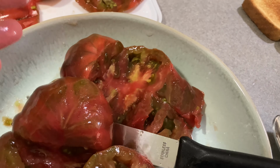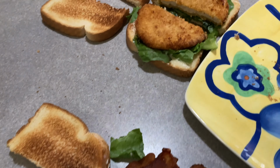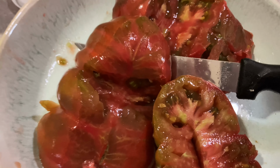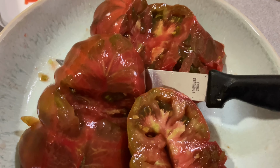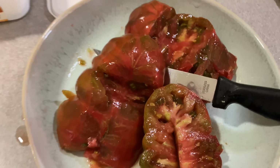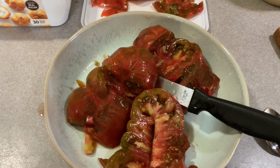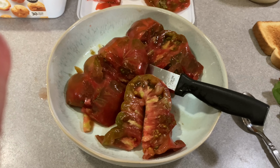Really, at this point, maybe I should just hack this up and put this in a salad, but this is all the lettuce that I have left. Ideally, that's what you would probably want to do with a situation like this, or some salsa or whatever else. If you just want to eat it plain and salted, they are so flipping good, you guys. So just a minor inconvenience to a fantastic tasting heirloom tomato. Intense flavor with this one.